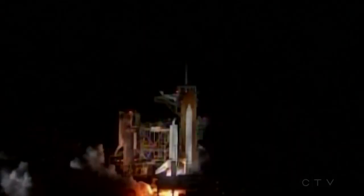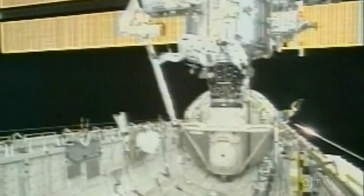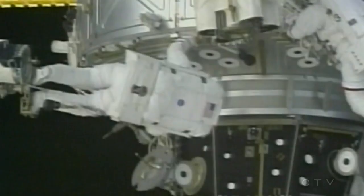3, 2, 1. Launching into space. And liftoff of Space Shuttle Endeavour. And parking with precision. Houston, Endeavour, captured, confirmed. Takes more than a year of intense training. Should be bolt number 2.